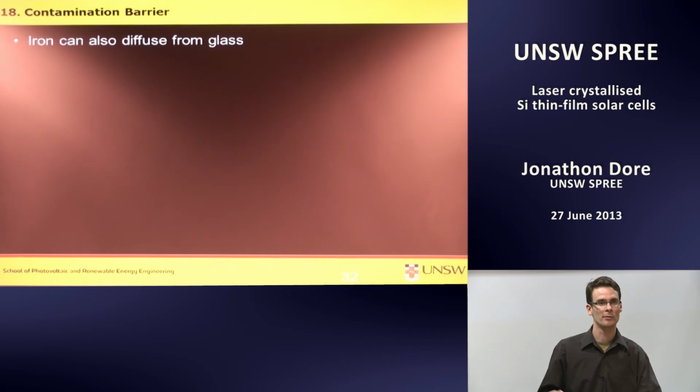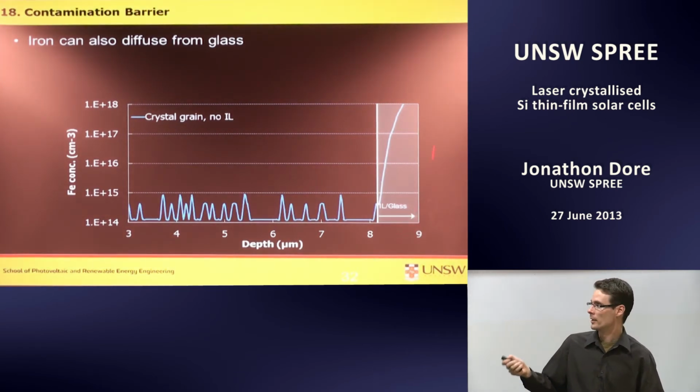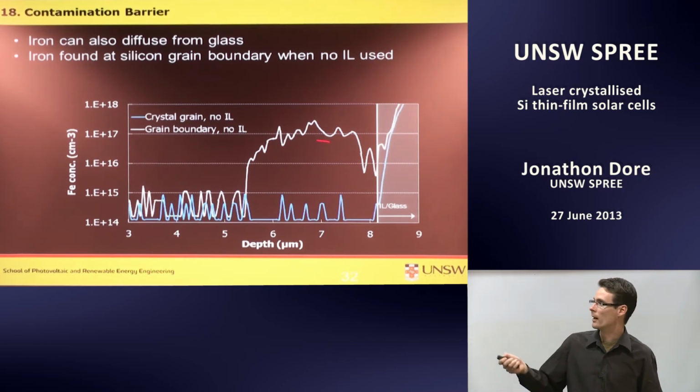Okay, another thing that can diffuse from the glass is iron or other contaminants, and so we had a quick look at this as well. And we can see here again, looking at the SIMS, the glass over here, and the silicon over here, if we measure within a crystal grain with no intermediate layer, it doesn't look like we have a problem. This is below the detection limit of iron in SIMS, so we can see just random noise here. However, if we look at the same thing at a grain boundary, we see what we consider to be an iron precipitate here. So this iron concentration jumps up quite a bit at this region when we measure at a grain boundary.